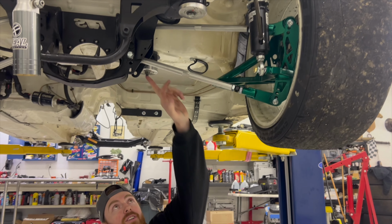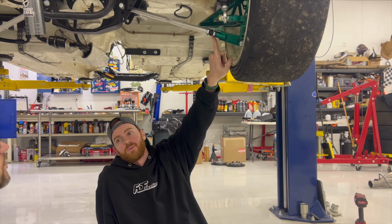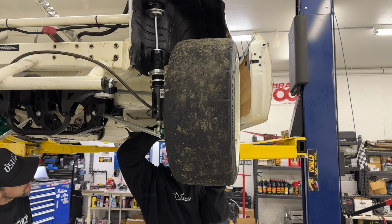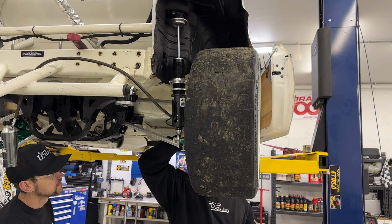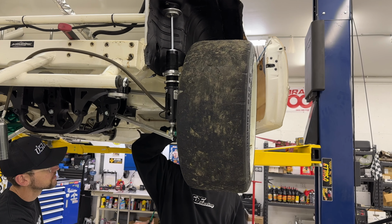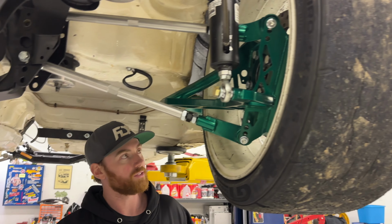So when you tighten these jam nuts, you're gonna have this jack screw doing your adjustment. It's gonna be the easiest thing in the world. So we're looking at the toe change. So Josiah is moving the front of the trailing arm and the wheel is toeing in and out. So we're gonna add some toe.